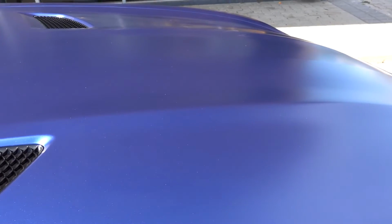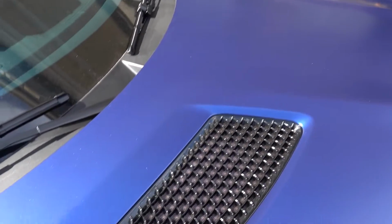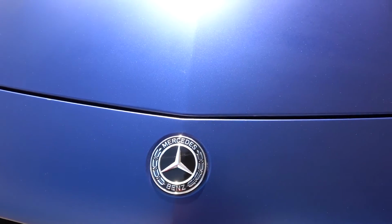And of course, we did an EVS custom hood with this. So the hood is completely custom wrapped in all edges, no relief cuts, no seam. We took out the hood vents and tucked the film underneath it and then placed it back in. That way it looks as seamless as possible. Same thing with the Mercedes badge on the front bumper.